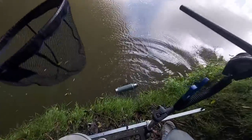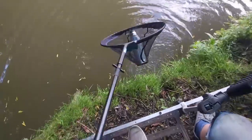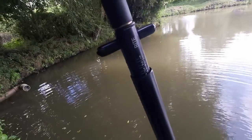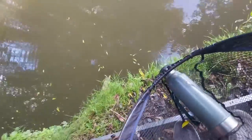So the flask's just gone in. Luckily it floats. Should we see what it weighs on the Right Way? Oh, see that, guys? 4-pounder. What a total donut.